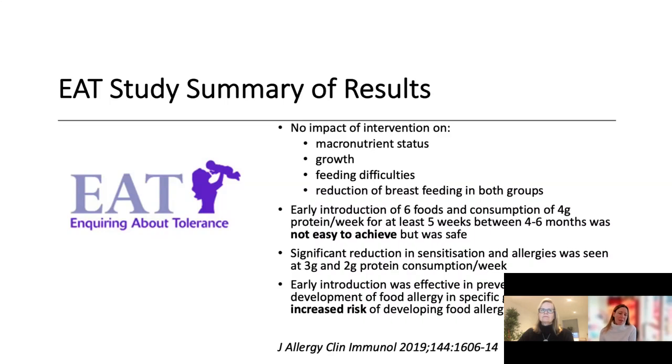And what was interesting was that it was in some ways a tricky study because many families were unable to achieve the amount of food that had been recommended, which was 4 grams per week for at least 5 weeks, between 4 to 6 months of the 6 foods. But because of that, they had a sliding scale of adherence to the study intervention, and they were able to look at what is effective. What is the minimum amount of food protein that is required to prevent food allergy and prevent food sensitization? And they found that 3 grams of the food protein was significantly associated with a reduction in food sensitization, and 2 grams was associated with a reduction in food allergy.